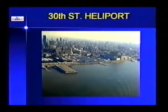A problem is now the Intrepid is gone. Trying to find the heliport here, you say, well, I know there's a heliport, but I can't see it. Where is it? It's right there. Very difficult to see, just a little pier coming out. You'll notice behind it, there's this kind of square area.